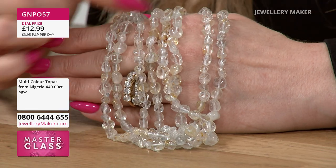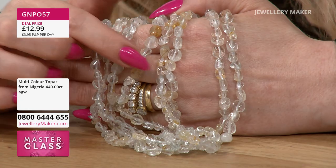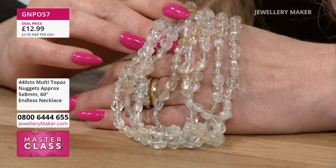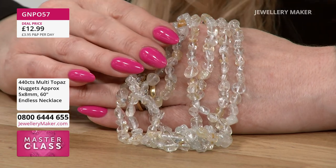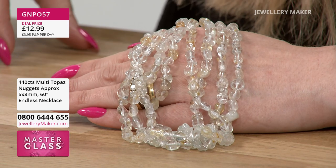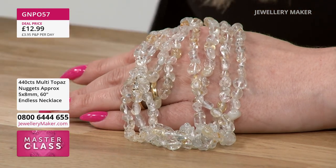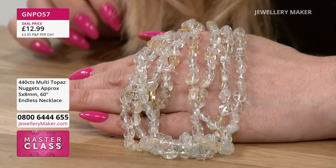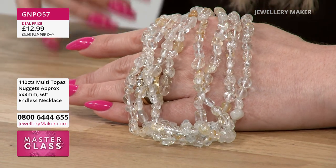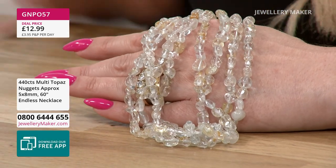You've got some of these with imperial colours. That's your golden topaz. Again, a full 60-centimetre strand. Because we're bringing you nuggets, they haven't been calibrated, they haven't had to be a Rambouillet cut or a princess cut, etc. Showcasing what Mother Nature actually intended doesn't mean that it can't be for your special red carpet events or maybe your bridal commissions.